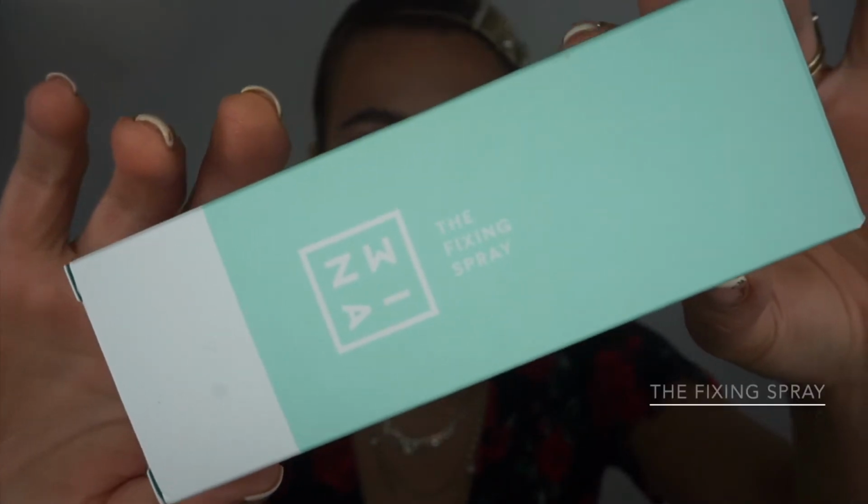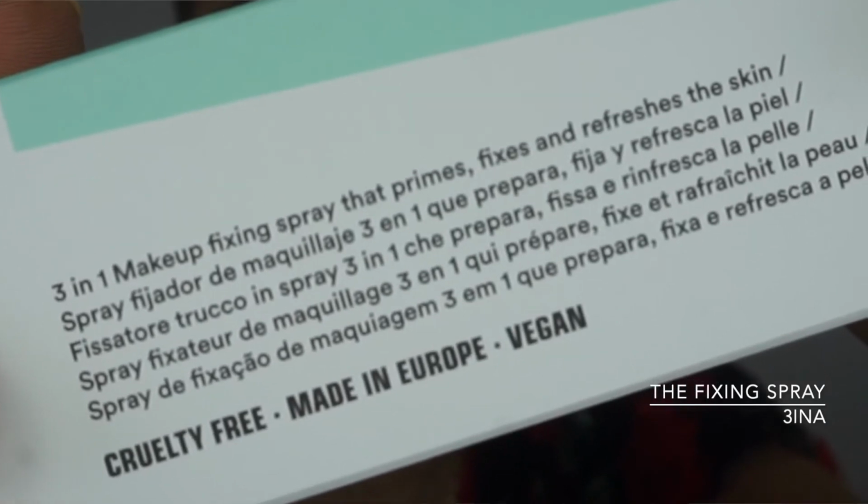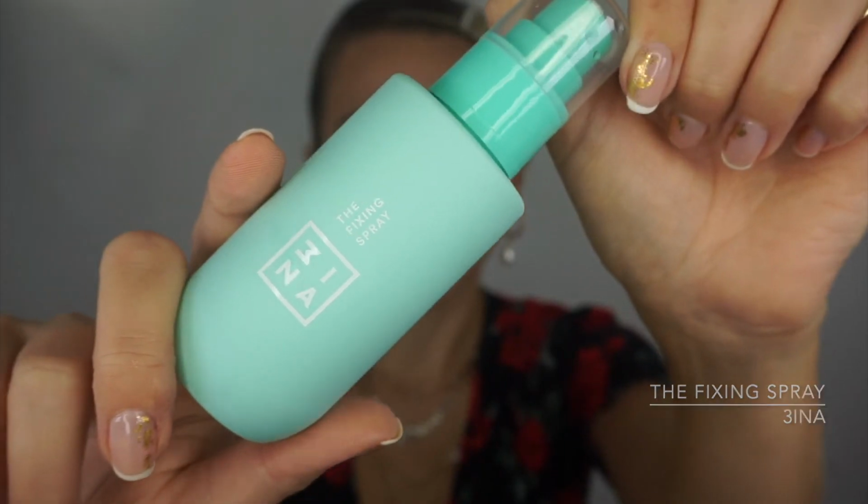It smells amazing. So I'm gonna use the setting spray. They call it fixing spray. So it says 3-in-1 makeup fixing spray that primes, fixes, and refreshes the skin. I could have used it as a primer. Why I didn't? Oh well, my bad. I'm gonna use it as a setting spray. Oh, it smells amazing. Okay, let's just do the lower lash line and then the makeup look is complete. And our makeup look is complete.